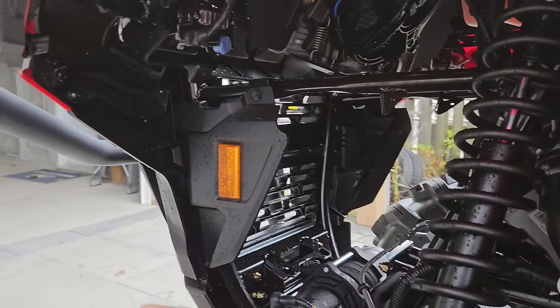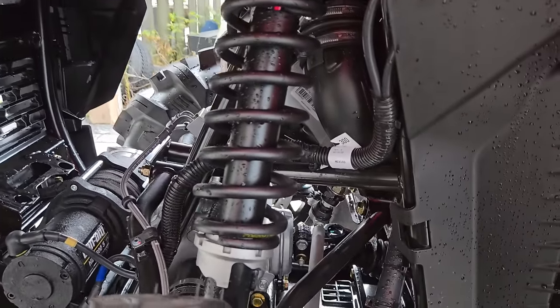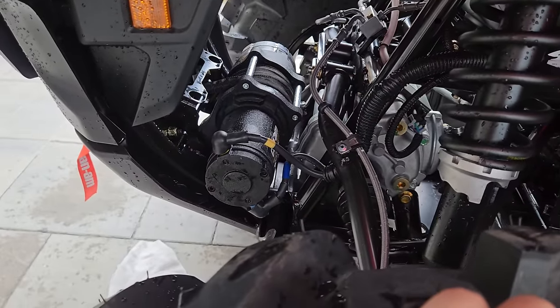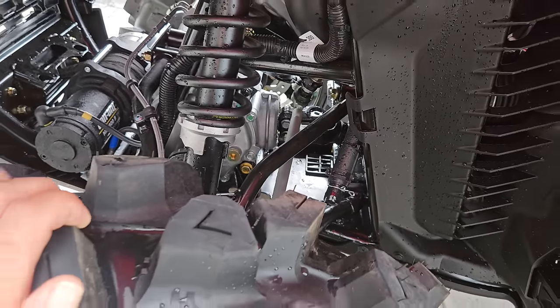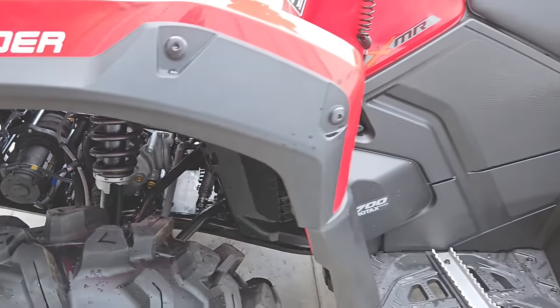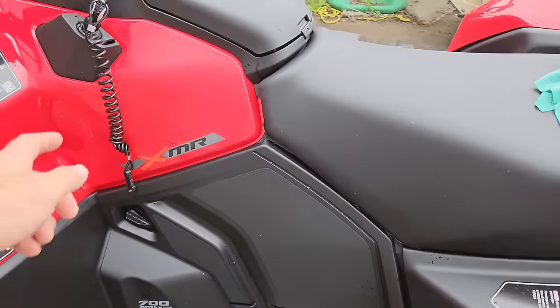Benefits from the new headlights as well. See, tucked up in there. God, that front diff looks actually really beefy. I'm really shocked that's as large as it is. In comparison to the back one with a single cylinder, they usually have a fairly small one.